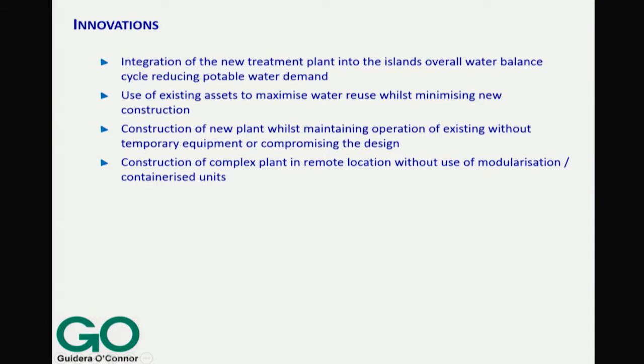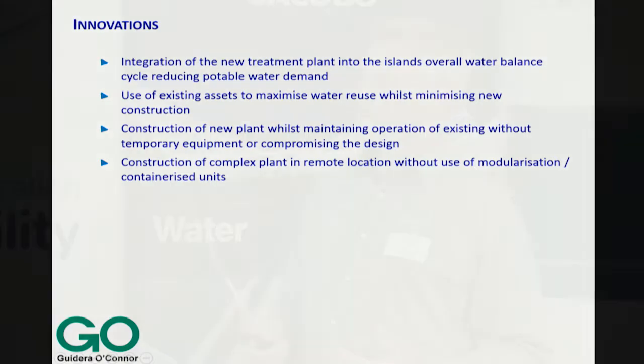There was the construction of the plant while maintaining the operation of the existing one, without introducing any new temporary plant or bringing on containerized units for a temporary purpose. And also the construction of a complex plant in what is really a remote location without using modularized or containerized units. We could quite easily, and it might have been simpler in many respects, have brought in 5 or 10 containerized units as an MBR, brought them in, and got them up and running with minimal work on the island.